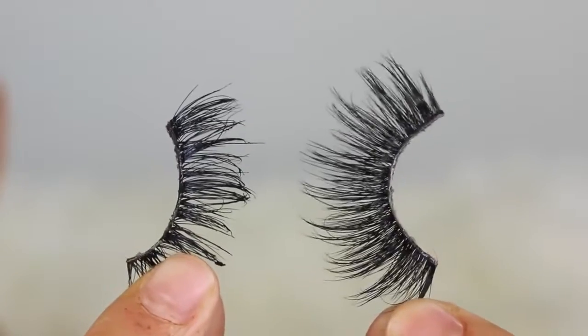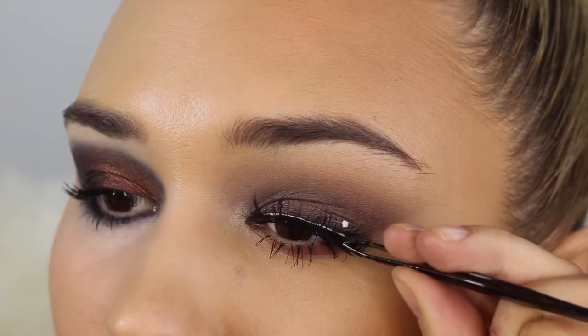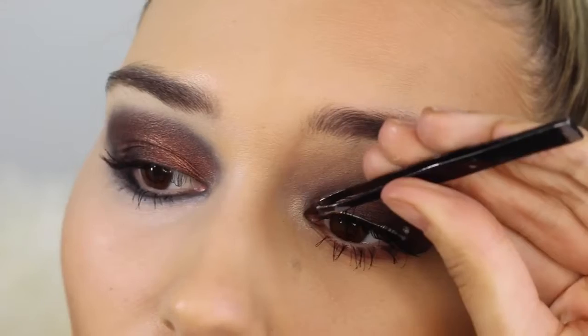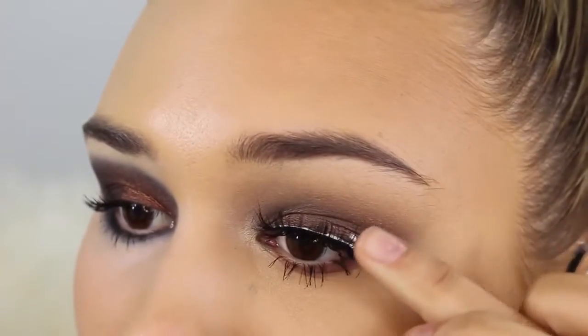What I think looks amazing is when you grab a pair of lashes that still have a bit of space in between them, especially if you have hooded eyes like me. They can still be super long and all of that, super dramatic. You guys know I love my dramatic lashes.